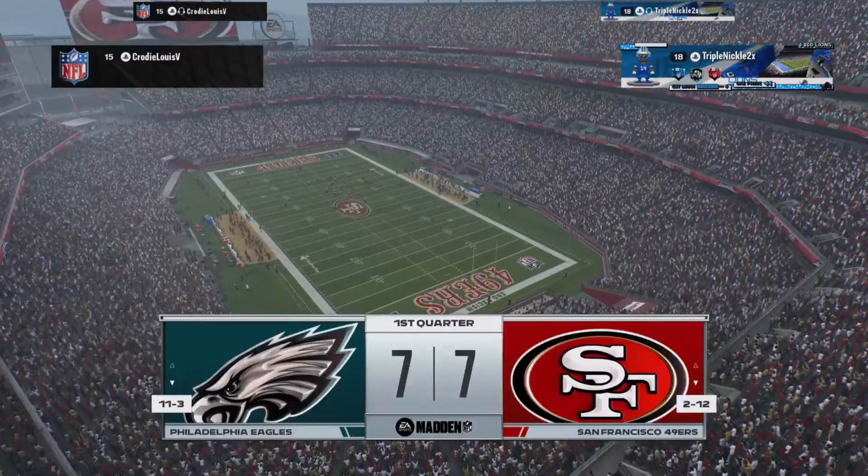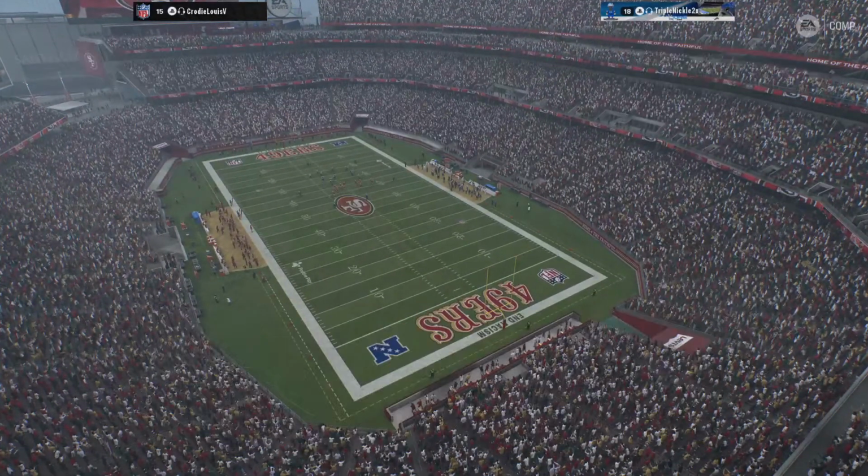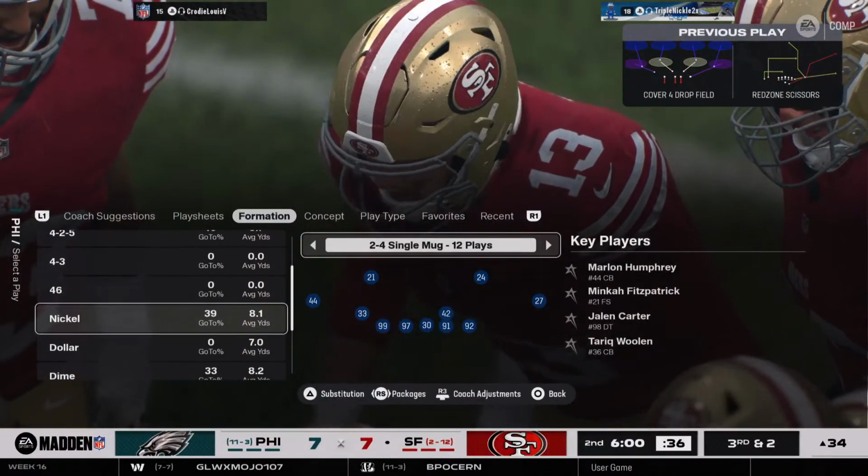That's the end of one. Both teams with a little luck finding the end zone early. Scoreboard showing 7s on each side. Back to Levi Stadium right after this.